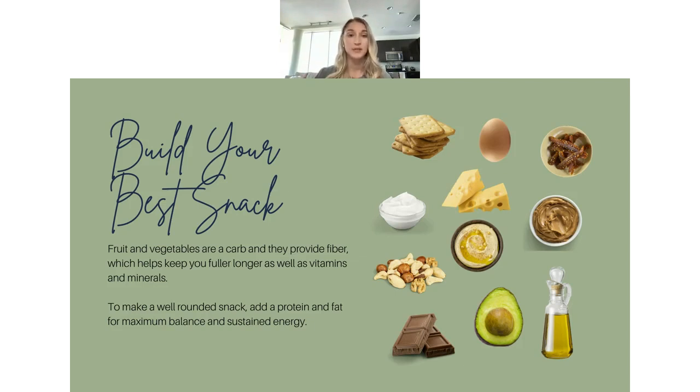Every single one of these, maybe besides these crackers that I have up here, but I'll get to those in a minute, are going to be super nutrient-dense. And that just means that they have a decent amount of calories, but that's a good thing because they're going to keep you fuller longer. They're going to provide a lot of other things, and they're going to keep you energized throughout the day.